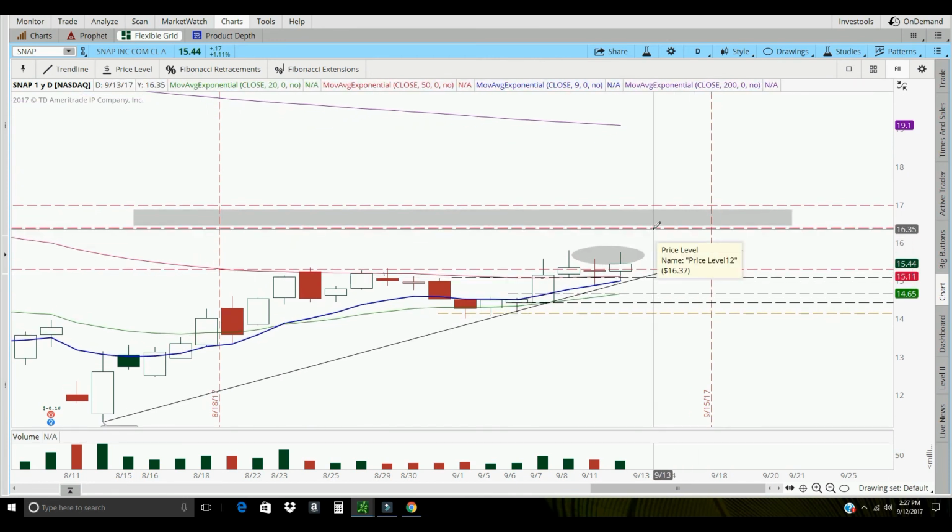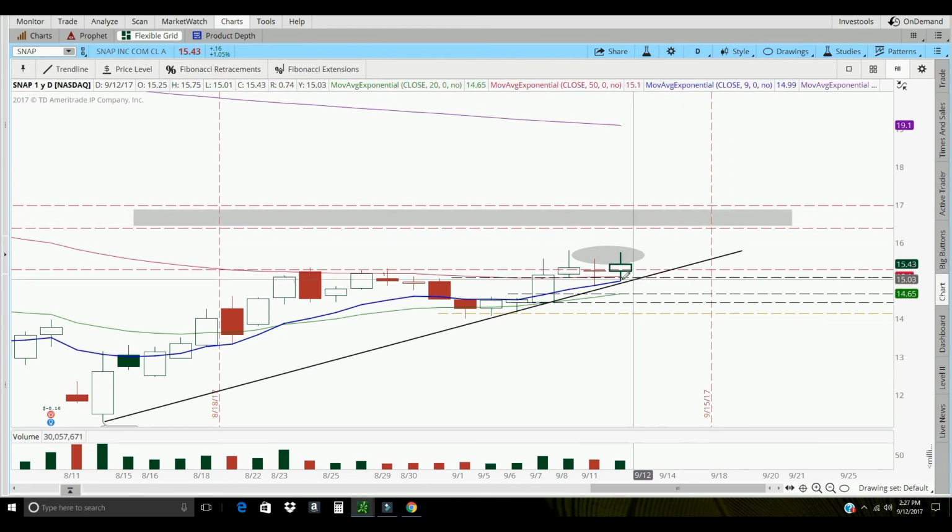First target is right here at $16.35. Second target, $17. I have my stop down here at $14.98. We've got the 9-period moving average we're sitting on. And we have a lot of resistance right here.